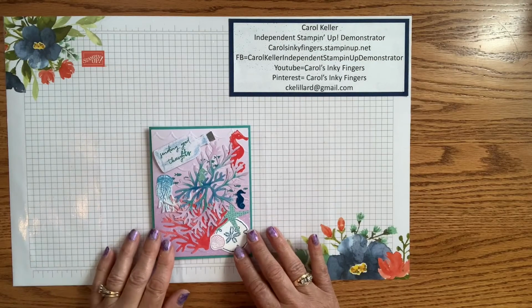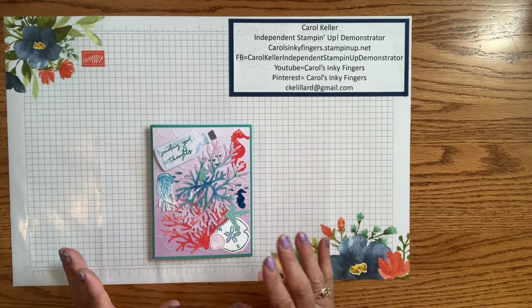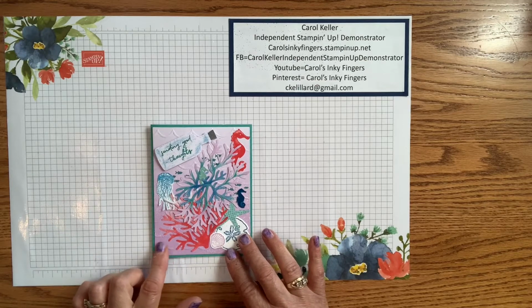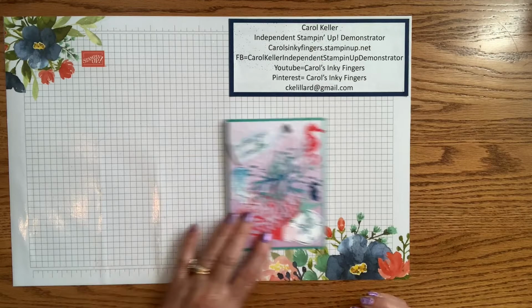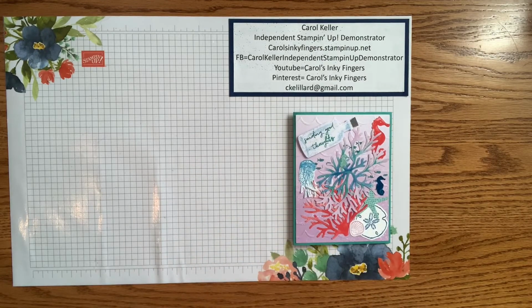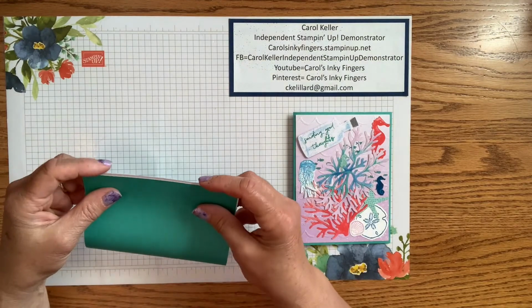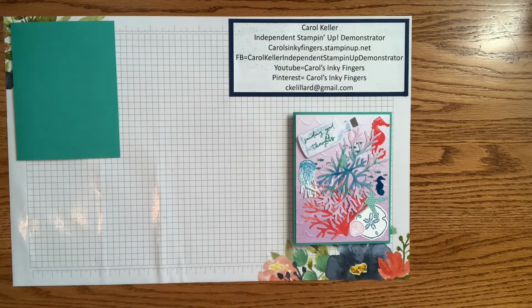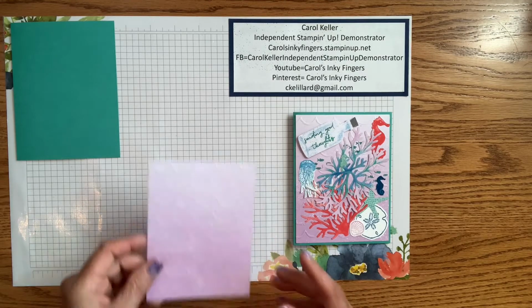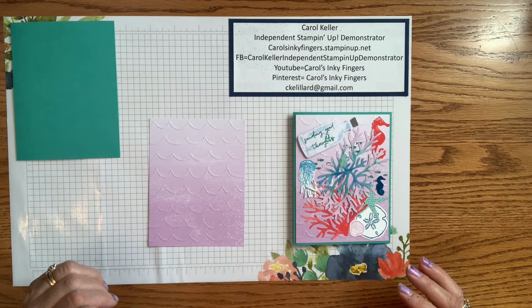Here is my second card. And for this one, I was going for just a total under the sea kind of look, using again one of the die cut or embossed pieces, I should say, from the kit. So let's get started with this one. I'm starting with one of the card bases from the kit. This one is Bermuda Bay. And that same embossed piece of cardstock that's in Fresh Freesia that has a nice ombre look again.